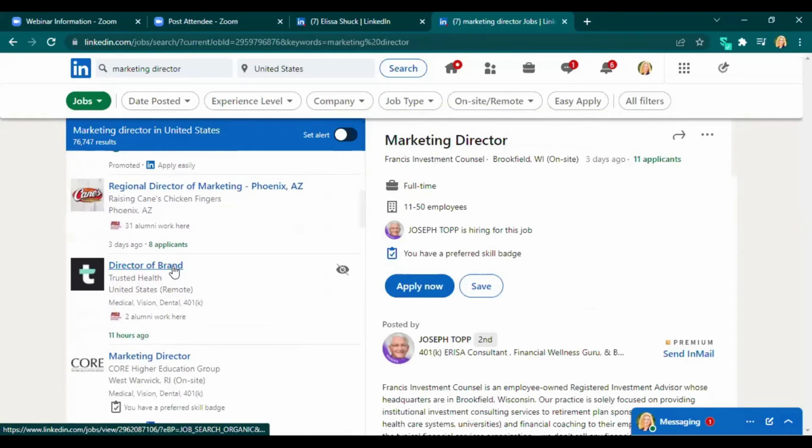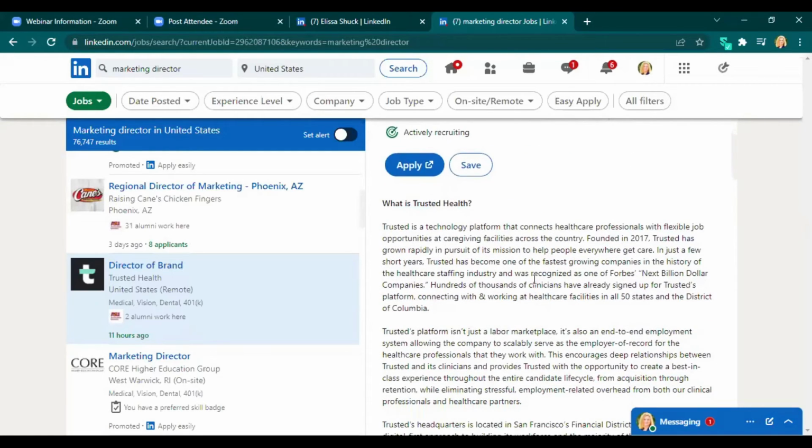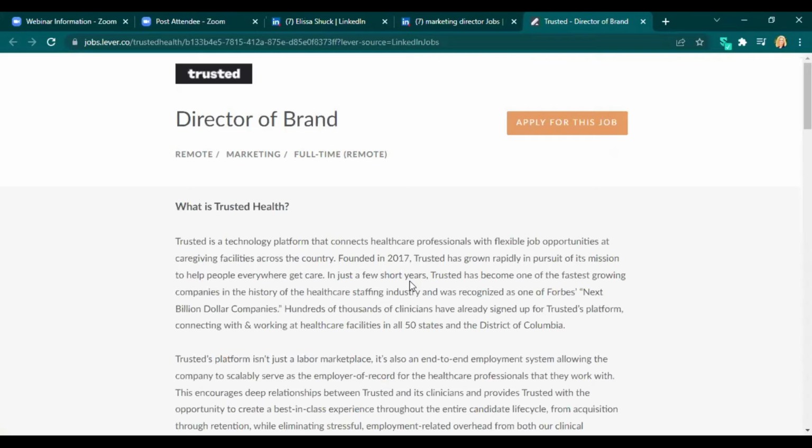Now, another one here is also very interesting. This is director of brand. Notice that LinkedIn is doing a good job of saying, well, you look for marketing director, director of brand is also similar. Now, there's also a good possibility that marketing director is in here as a keyword, because you could put in additional keywords here with a Boolean search string, and it's going to reduce all of this down to more relevant roles instead of the 76,000. But what I want to show you here is when I click apply, it takes me to the company website, but I can also go back.